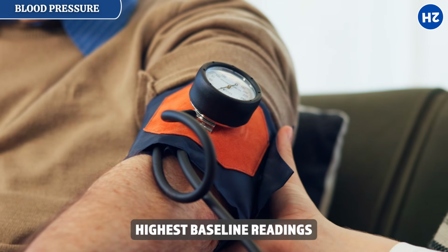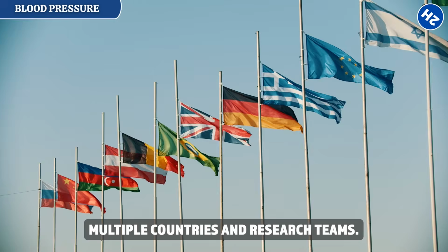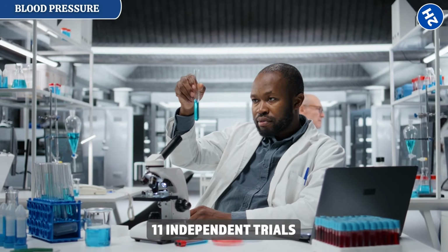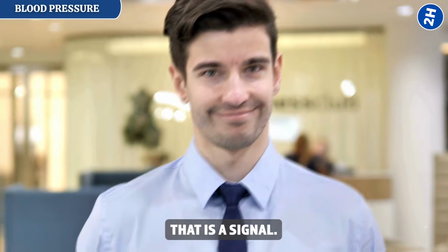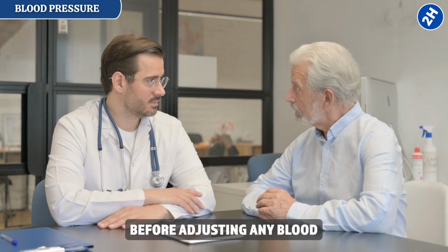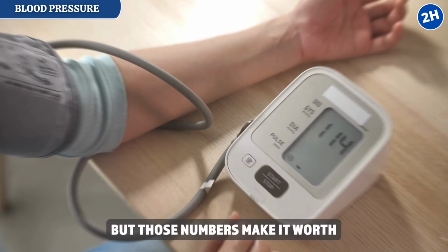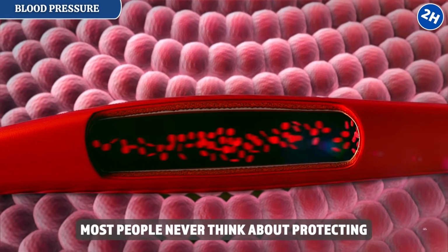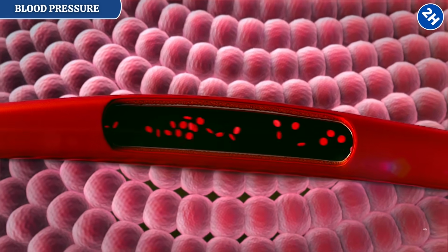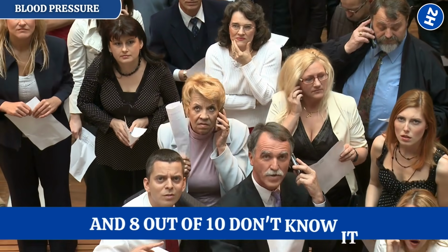Highest baseline readings saw the biggest drops. Replicated across multiple countries and research teams. 11 independent trials, same direction in all of them. That is not noise. That is a signal. Talk to your doctor before adjusting any blood pressure medication. This doesn't replace prescription treatment. But those numbers make it worth the conversation. Those arteries carry blood to something most people never think about protecting. 98 million Americans running a critical system on the wrong settings, and 8 out of 10 don't know it.